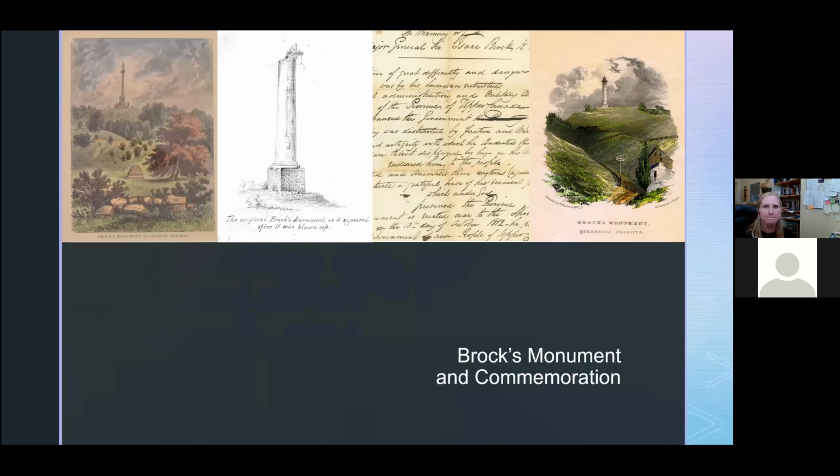So Brock's monument and commemoration is obviously a very important part of the War of 1812, and Brock's monument is probably one of the most prominent architectural pieces in our community. And so I wanted to talk about that because we obviously have a ton of imagery of this beautiful monument. So I wanted to bring it up.